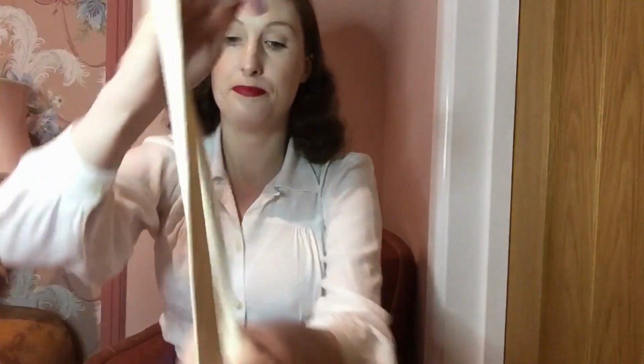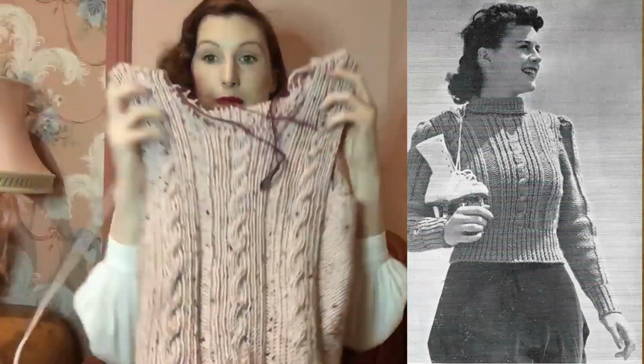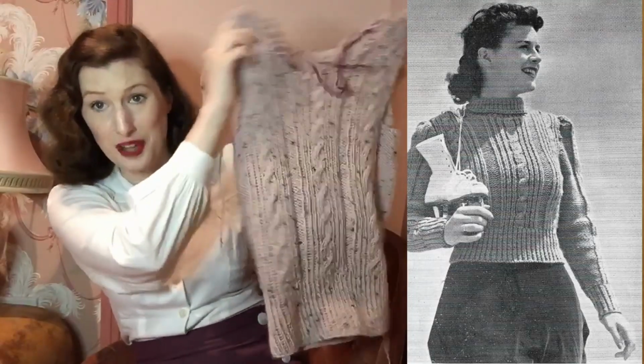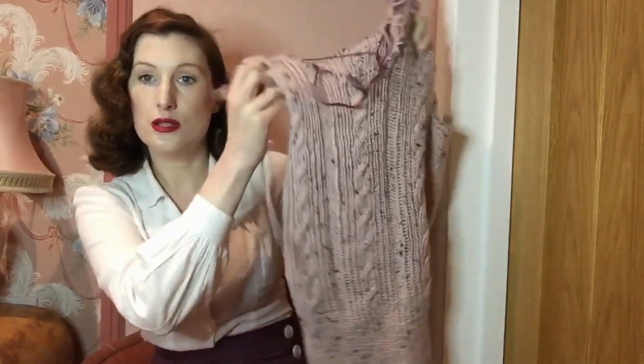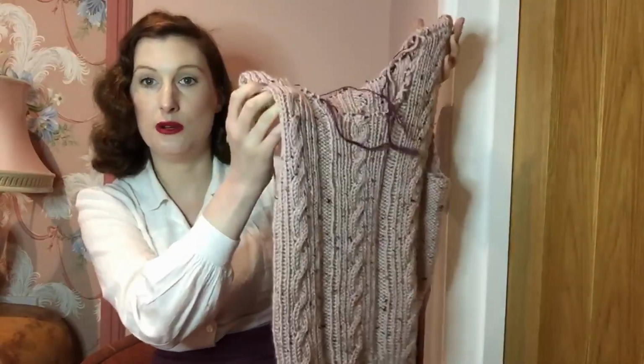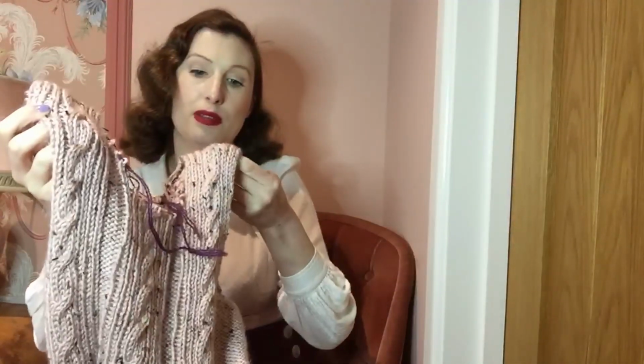One thing I did forget to mention was the knit that I took on the train. I did the poll on which knit I should make, and the knit I decided on was the 1940s skater sweater. Maybe I'll put a little picture up. But I love this yarn. This is the WI yarn that I've been using, and because it's Aran, it has knitted up so quickly. This took me like 2 weeks to do the front and the back, and usually in a 4-ply sweater it would take me probably a good month.